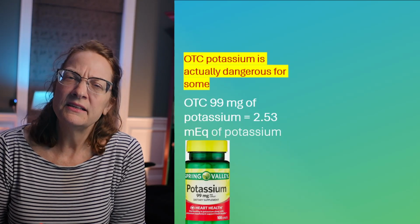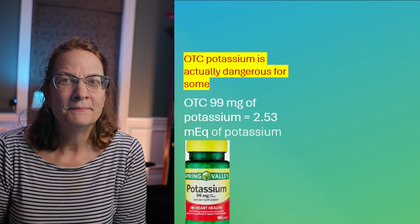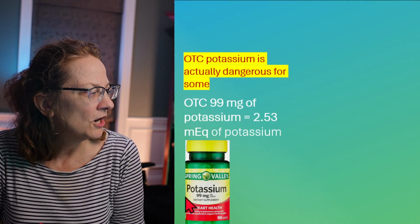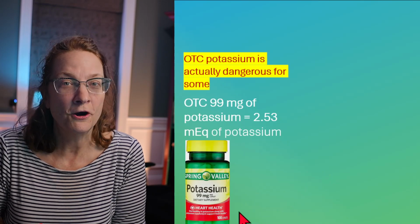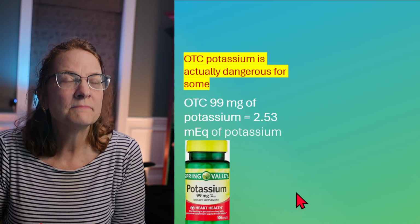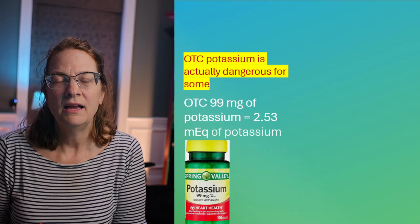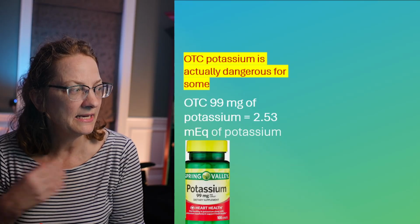The first thing I say is, does your doctor check your labs regularly? Do you have any heart conditions? Because patients will take this because, see what it says on here, potassium 99 milligrams per caplet. It's for heart health. It's not as simple as that. It really irritates me because patients don't even know. If they have kidney problems, they shouldn't be taking this. And they're going to get palpitations if they start taking a lot of it.